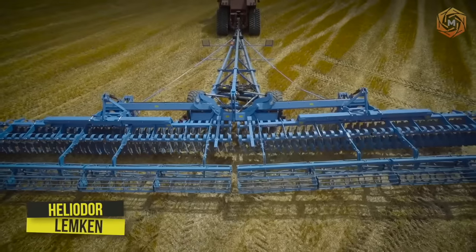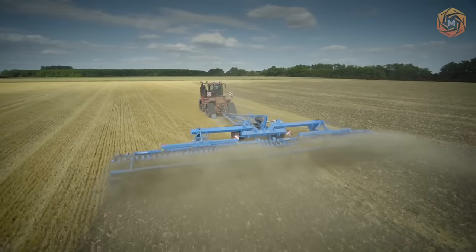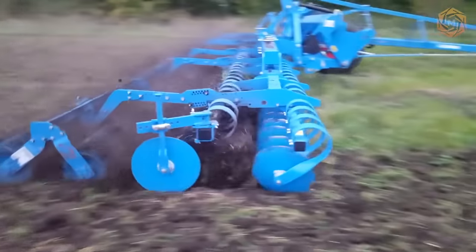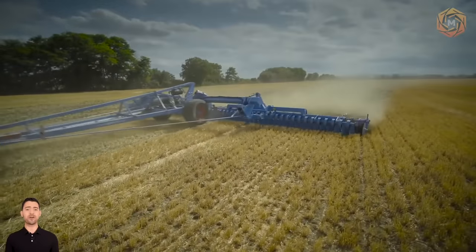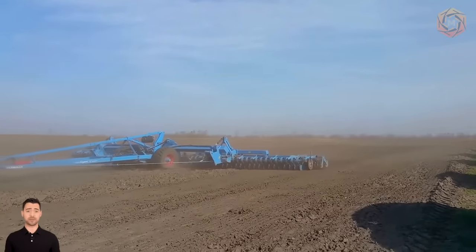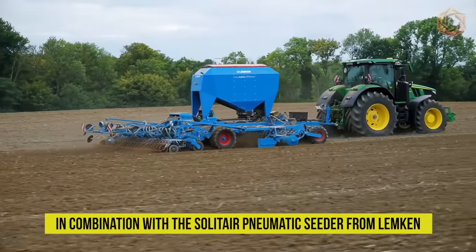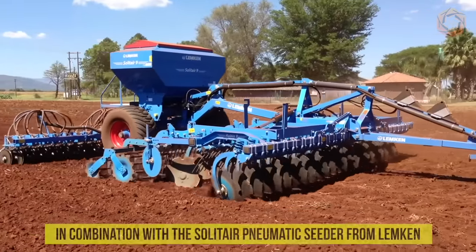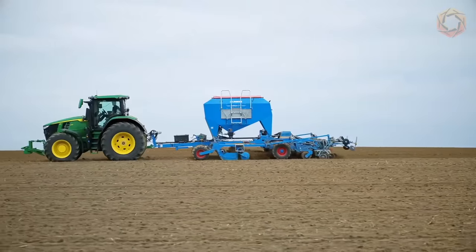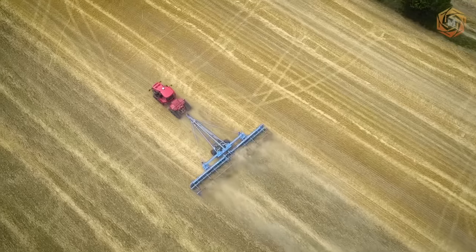The Heliodor Compact Disc Harrow from Lemken is ideal for cultivating bare stubble or incorporation of surface residues from previous crops on light to medium soil types. When preparing the seedbed after plowing or in mulch sowing, the technique ensures an evenly loosened and level seedbed. In combination with the Solitair pneumatic seeder from Lemken, you can get a fast and efficient combination for soil tillage. These features make the Heliodor a true all-rounder, saving users valuable time and money.